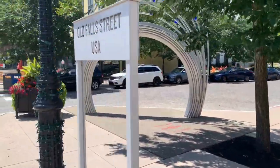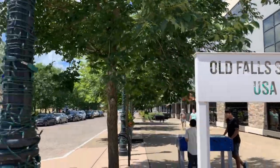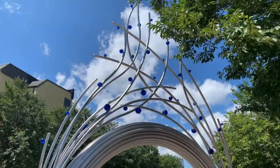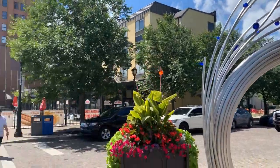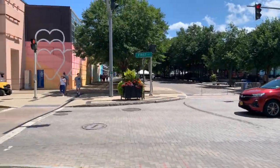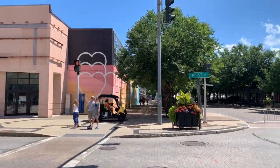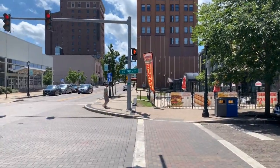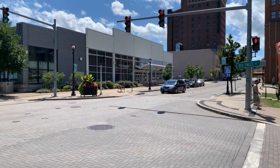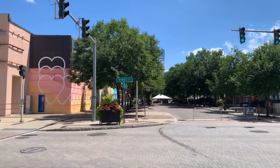Oh, look at this nice archway too. Yep. Old Falls Street, USA. Really unique archway. Looks like art to me. Let's walk down here. We're on First Street and Old Falls Street.